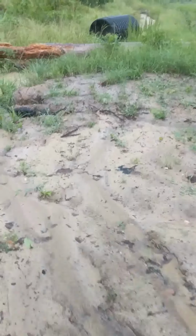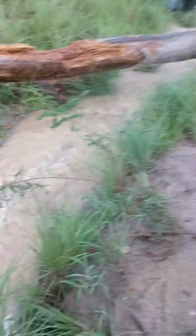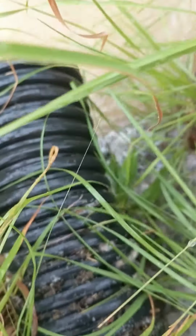I got another one over here. Let's check it. Seems to have washed away a little bit. Well, it's underwater. See if I can do this without dropping the phone. See if we can take a look-see. Definitely not as much coming out as I thought it would be.